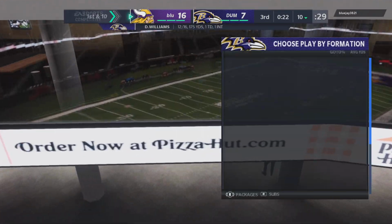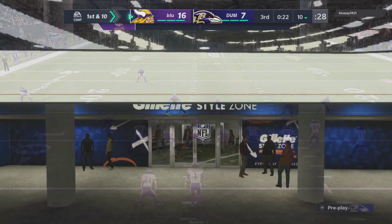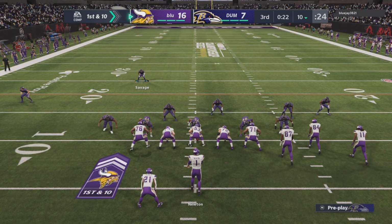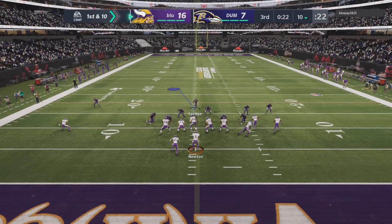And that is going to be incomplete. The Ravens go for it, but come up empty. And the Vikings defense is going to get the football back.